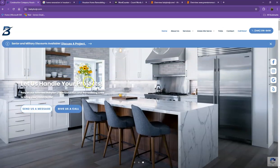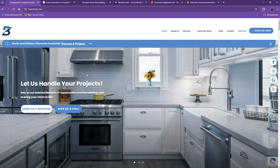So these are all the things that you can actually implement right now. And of course, we can also help you out in making these changes and more, with the goal of getting you many new customers.